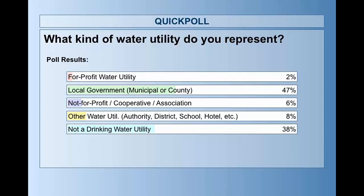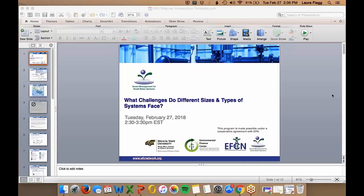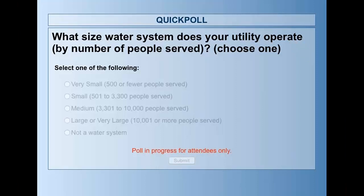And the next polling question I have is, what size water system does your utility operate by number of people served? And please select from one of the following answers. And we'll leave this poll open for about another 5 seconds. Getting ready to close this poll in 3, 2, 1.